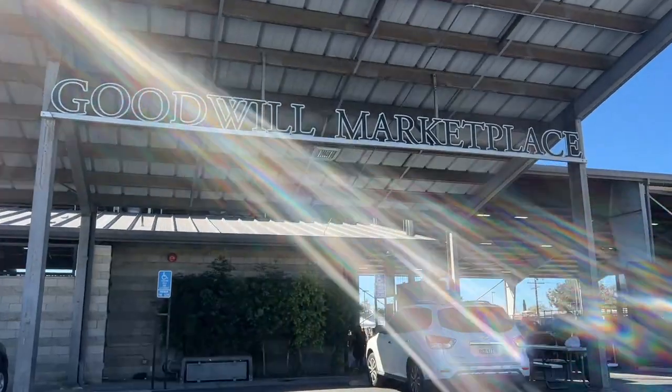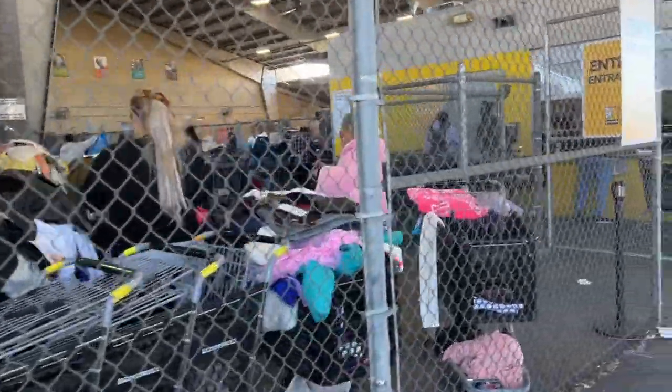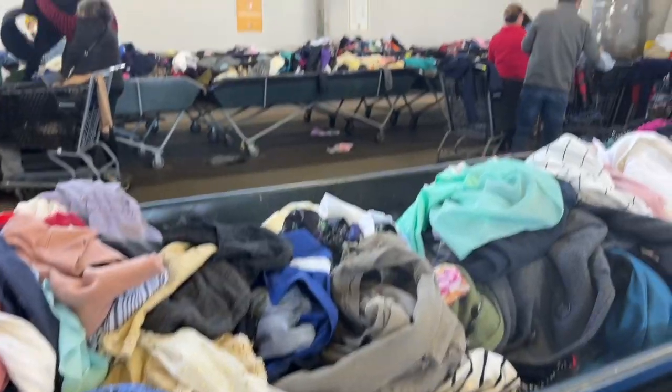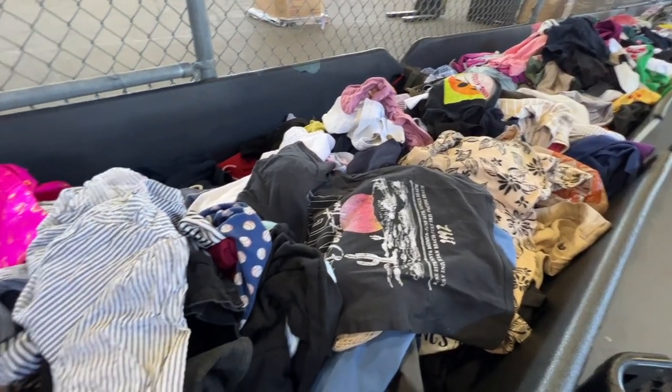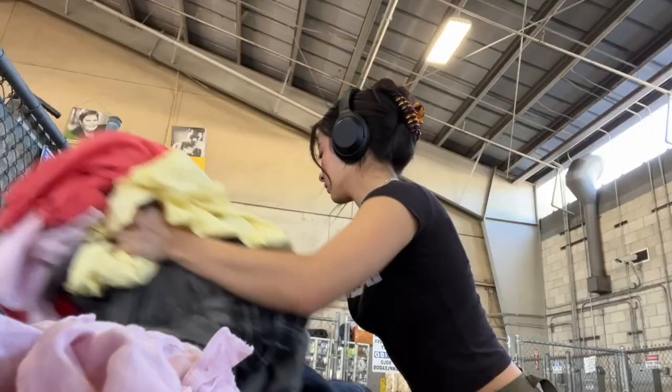Okay, so if you guys have never been to the bins before, just a little background. All of the clothes that they sell here are sold by the pound, which is why it's so awesome, because it's so cheap. Usually it'll be about $2.50 to $2.75 a pound for clothes, and then a little bit more for shoes and like $1.50 a pound for books and hard goods, things like that.